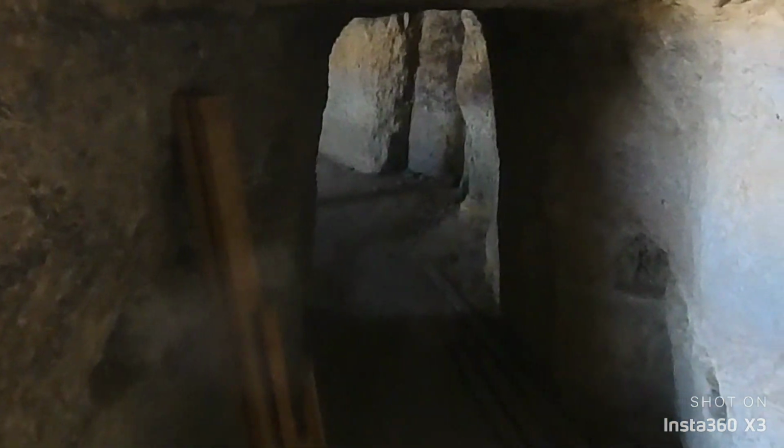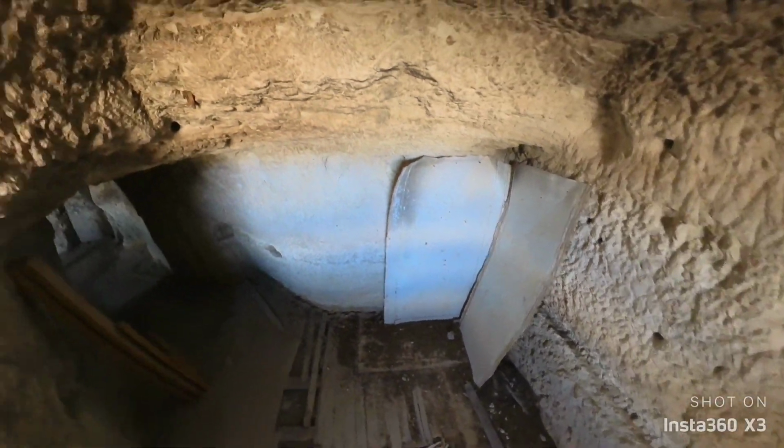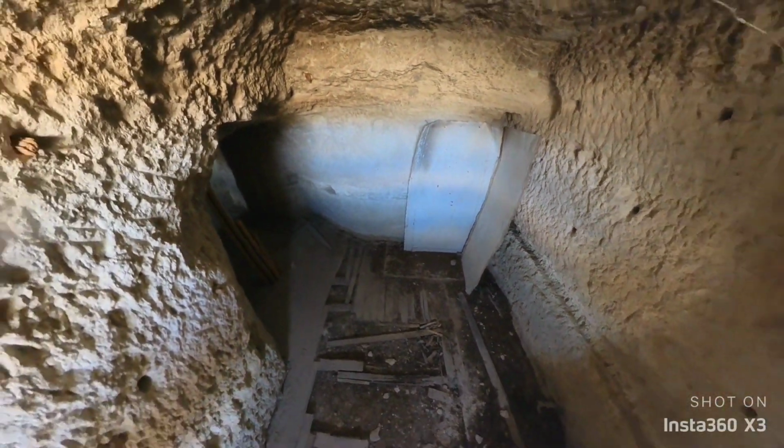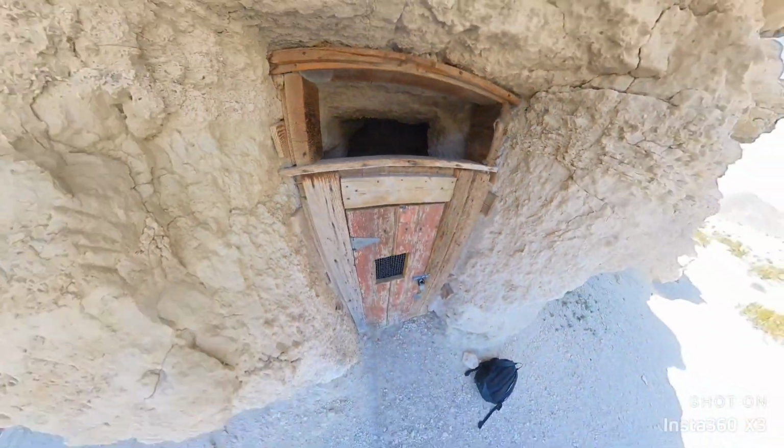Here's the next one up. This one here is a little smaller and everything, but that's a hallway going down to another room. The metal there is where a stovepipe or stove was. And everything. You can see the walls are pretty smooth because it's caliche, which is a hard like clay and stuff.